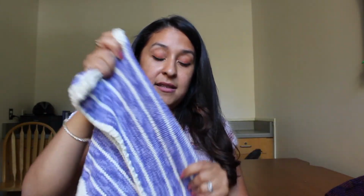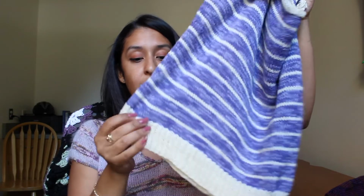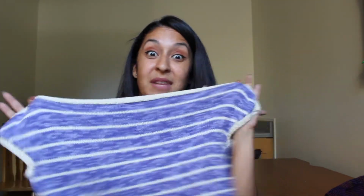And she says if you're going to use any type of different cotton than the one she recommends, to make sure it has elastic in it, because it has a lot of stretch, and that's how she designed the pattern, so that you have that wiggle room. But I love how it looks. I really love the ribbing on the end. It just makes me look like a vintage queen, and I'm here for it.